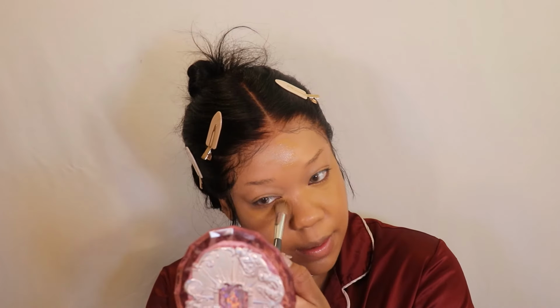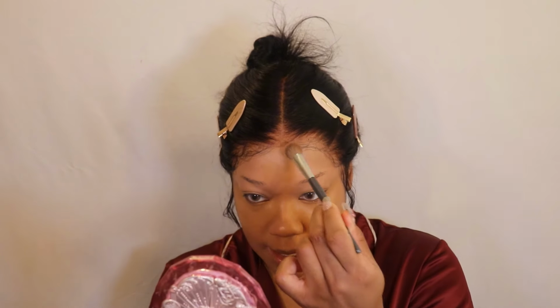I love that. Just going to pat and go in circular motions to get that all blended. And just go over anywhere that you put that concealer with this brush and really just pat and blend that in. To contour, going to go in with the e.l.f.